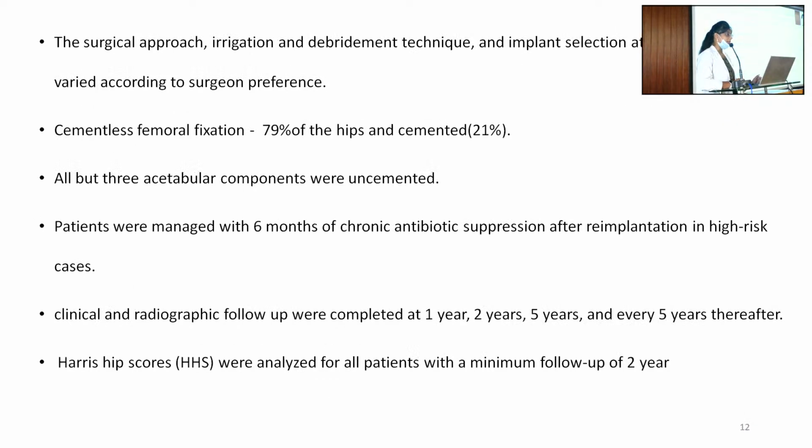The surgical approach, irrigation and debridement technique, as well as implant selection, varied according to the surgeon preference. Cementless femoral fixation was done in 79%, while cemented in 21%. All the acetabular components were uncemented. Then patients were managed with 6 months of chronic antibiotic suppression after reimplantation in high-risk cases. Clinical follow-up and radiological follow-up were completed at first, second, 5th years and every 5 years thereafter. Harris Hip scores were analyzed for all patients with a minimum of 2-year follow-up.